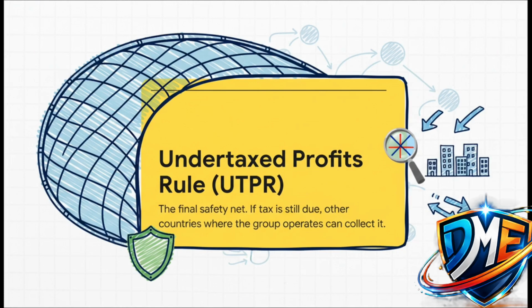And finally, there's a backstop for the backstop. The Undertaxed Profits Rule, or UTPR, is the ultimate safety net. If, for any reason, there's still some undertaxed profit left over after the first two rules have been applied, the UTPR allows other countries where the company has operations to collect whatever's left.